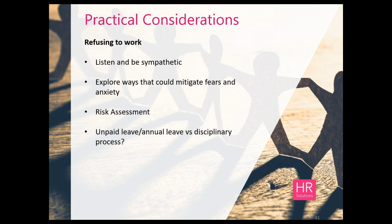Hopefully by listening to the concern, you may be able to make a further adaptation to the workplace, role or hours that will hopefully resolve the matter. Do this through the risk assessment process. It may be that you return to the same outcome as the initial risk assessment, or you identify new measures to implement. This will be your evidence should you ever be challenged around how you support a safe return to work. So what happens if after all this they still refuse?